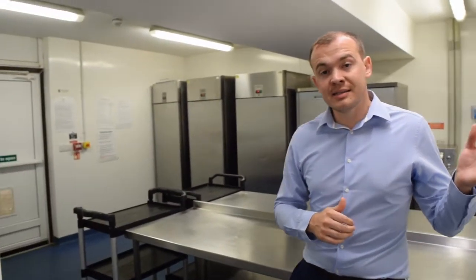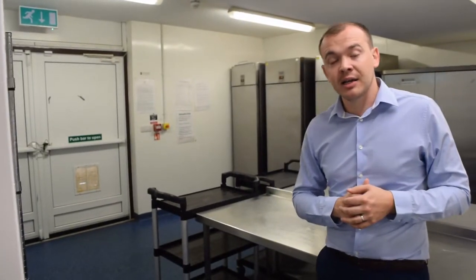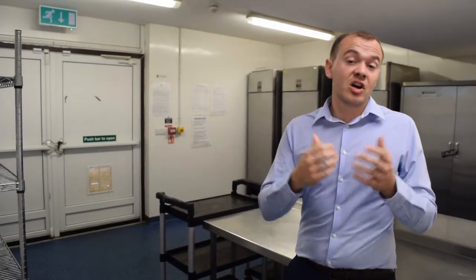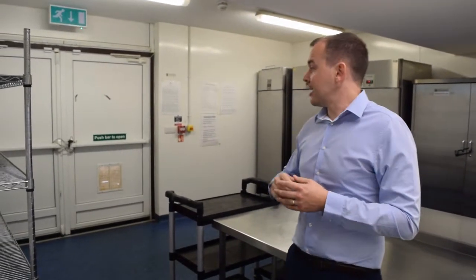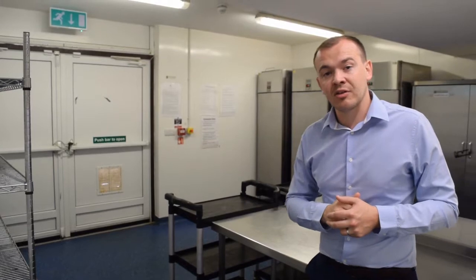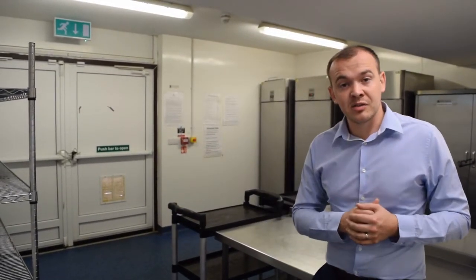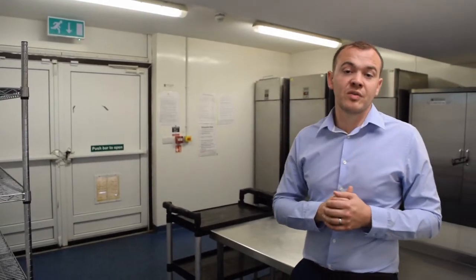Now, all of the appliances in the Grand Pavilion kitchen are electric, and we do understand that sometimes caterers need to work with sources such as charcoal and gas. So what we've done is in the service yard at the back of the Grand Pavilion, we've got a purpose-built outside cooking area where they can bring in those appliances if they wish to cook with those sources on the day as well.